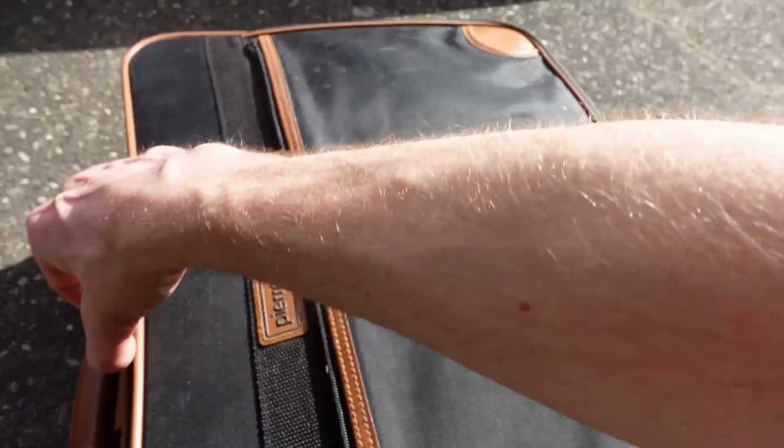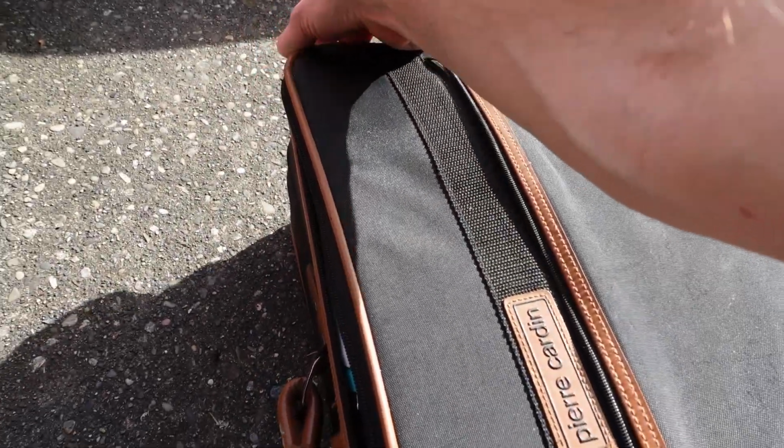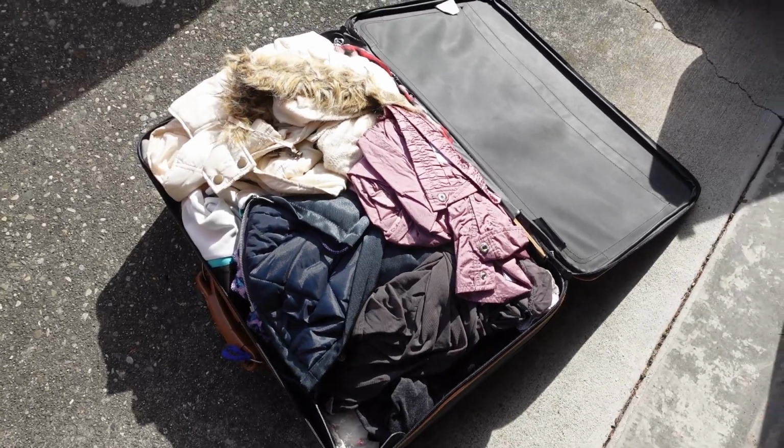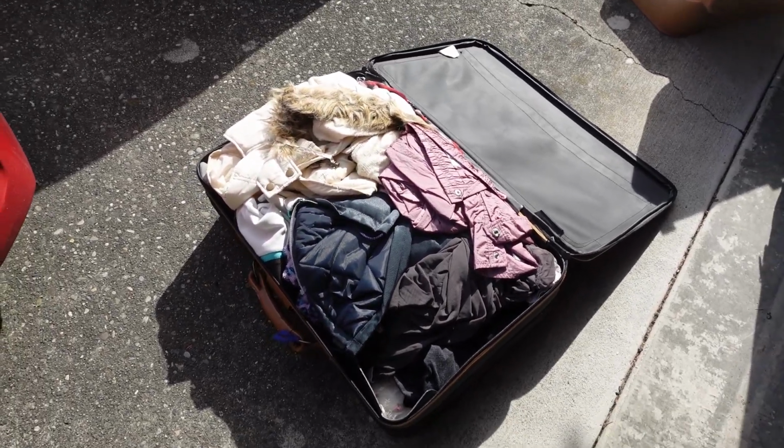Alright, the suitcase is missing the little latch, but we should be able to get it open by manually moving this along. So the suitcase has no value, so we have to find a new latch for it. Something just popped down there. Let's see, what do we got? Ooh, we got some clothes. We got some more clothes, so we might have enough for another load of laundry.